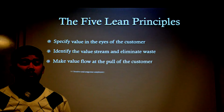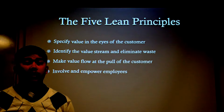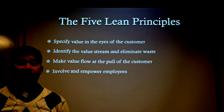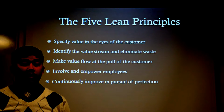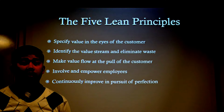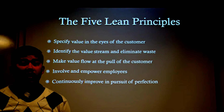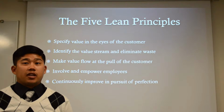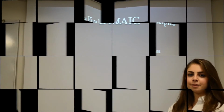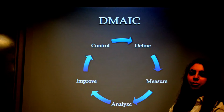The fourth principle of Lean involves and empowers employees by listening to the employees and allowing them to have ownership of their own processes. The fifth and last principle of Lean, continuously improve in pursuit of perfection. This requires to know where to apply our improvement efforts after obtaining data, relentlessly striving to make an improvement in the healthcare profession.